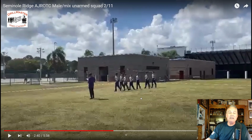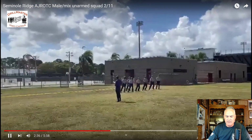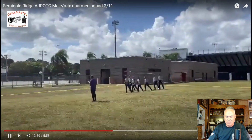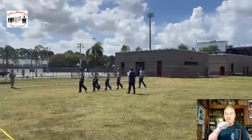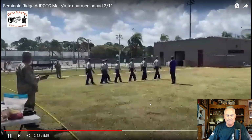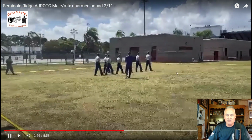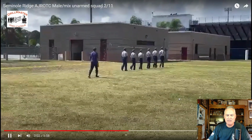All right, so your end steps for flanks are not working well. End steps for flanks need to be half steps. I saw full steps being taken and then kind of falling into that first step as you're going in the new direction. So let me illustrate this here. Watch right here. Right in here was a fuller step than the others took. That's really good spacing and keeping that spacing.